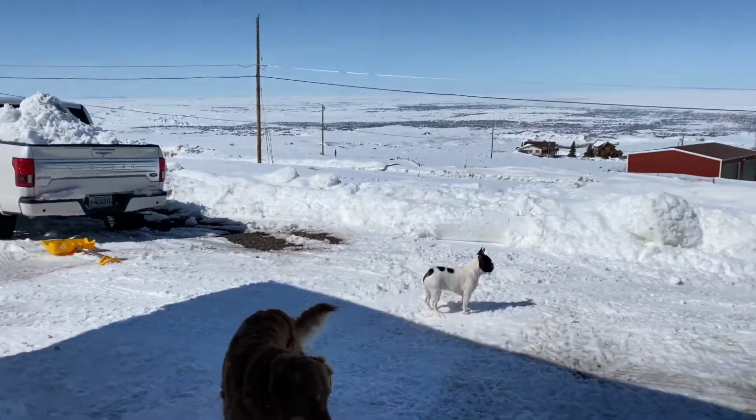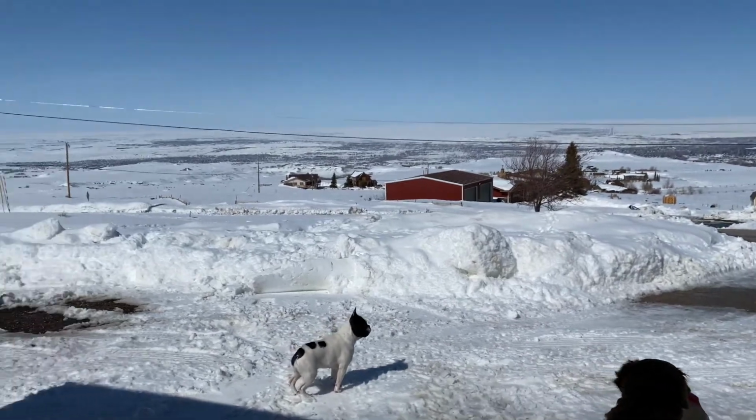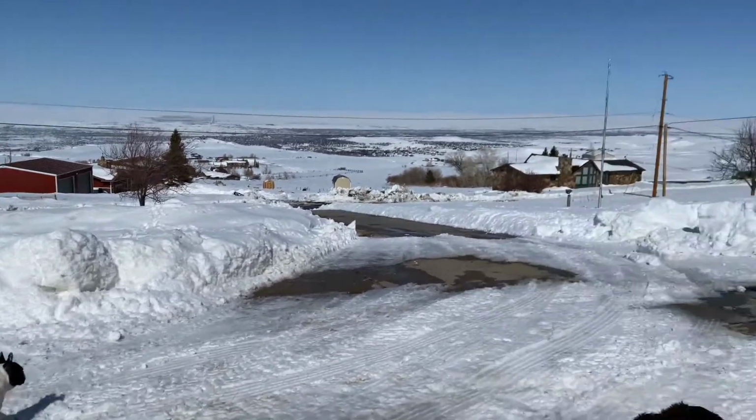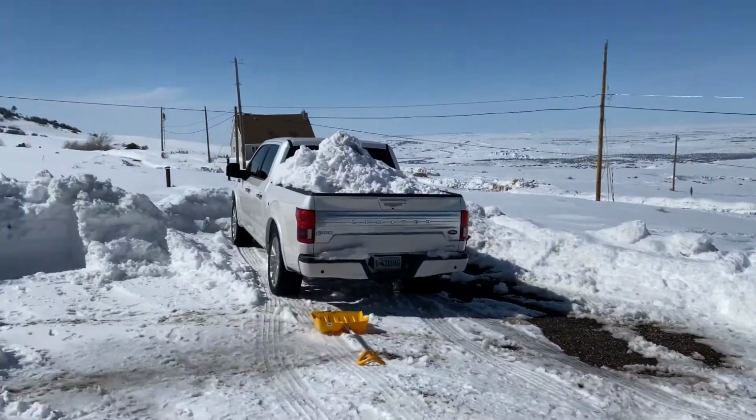It is snowy out here, as you can see, and that is the whole premise of this video. The dogs are absolutely loving it. Franklin right there and Maya having a good old time in the snow. But we got this storm on Sunday, and it is now Thursday, and this is what is still left. We got about 32 inches up here, according to my measurements.